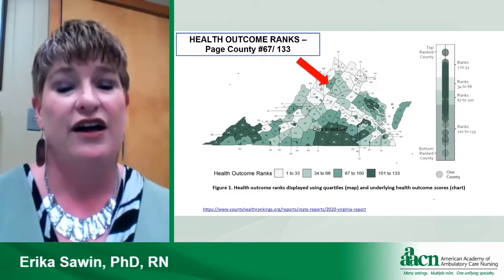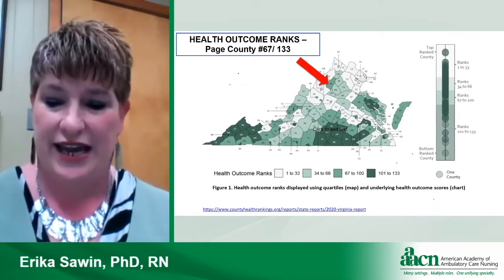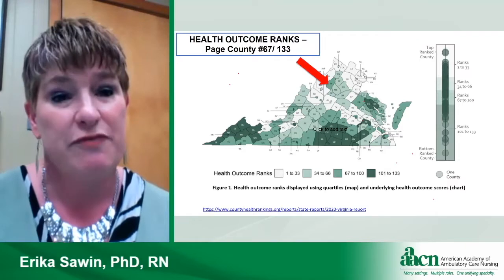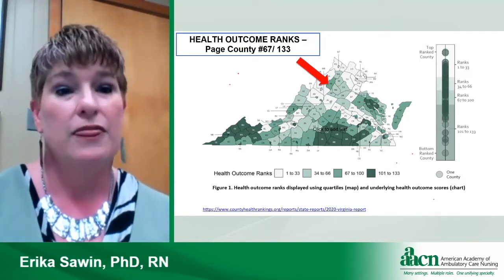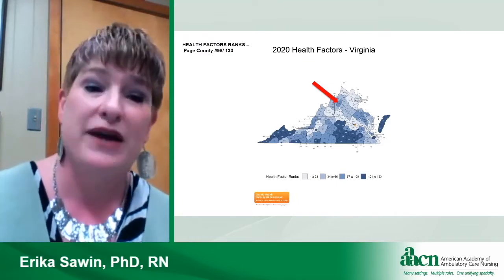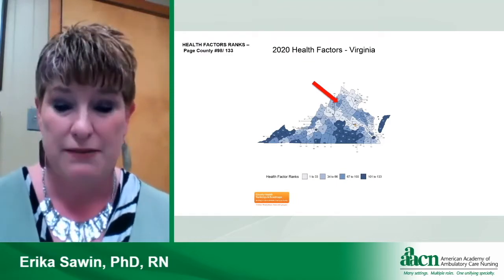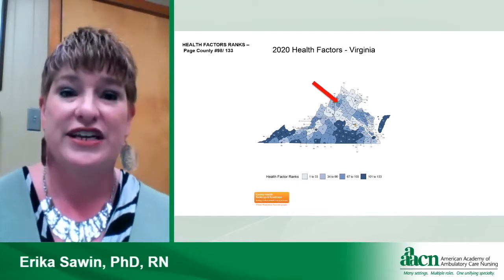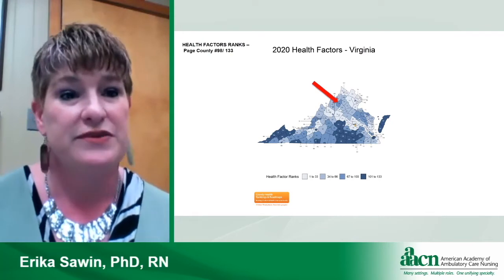Similarly, in terms of health outcome ranks, which indicate length of life and quality of life, Page County ranks number 67th out of 133. Page County is a medically underserved area and a health professional shortage area in terms of primary care, mental health, and dental health. And you can see that reflected also in its health factors outcomes.